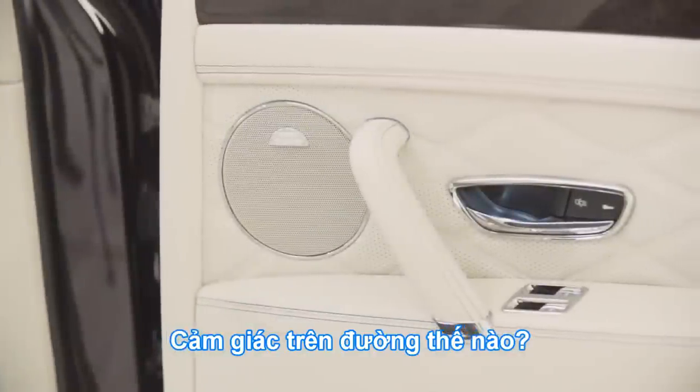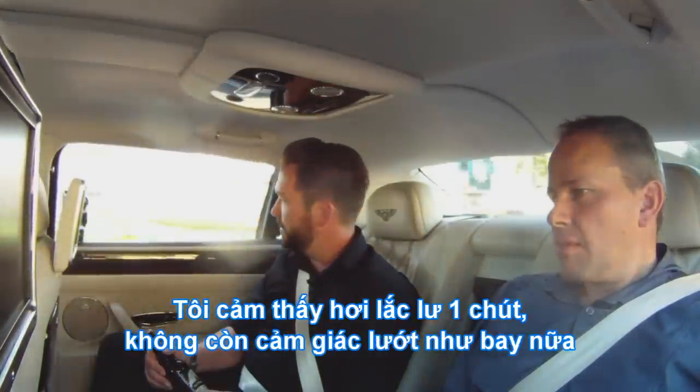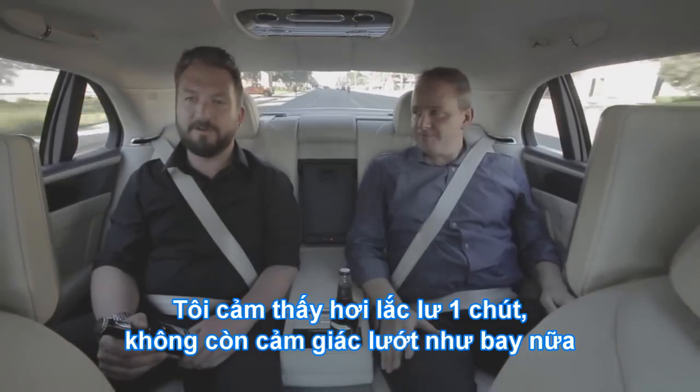And what about the ride quality, the sound level? I can feel the road. I can feel the road a bit more, for sure. Yeah, we're not flying anymore.